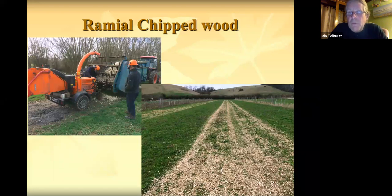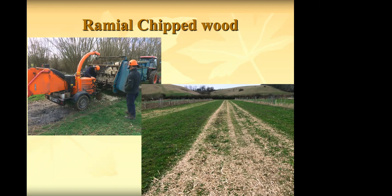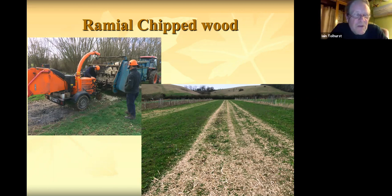And what you're looking at in the bottom right is the chip being applied to the green manure. It goes on quite thinly. It's about 7 millimeters deep. It's 70 cubic meters per hectare, so it's quite a modest amount. It's a small amount, but it has a disproportionately large effect on the soil. We've seen some incredibly big changes in our soil since we've been using wood chip. We've seen a massive increase in earthworm populations. We have mycorrhiza in the soil, which we didn't have before.